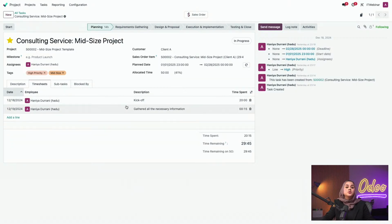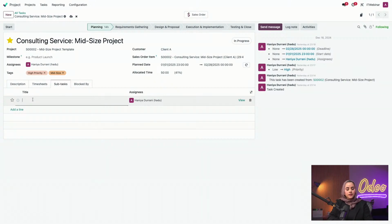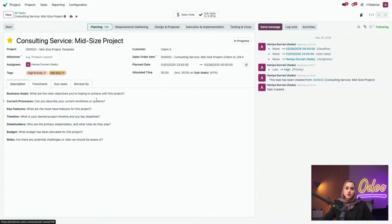And you can see the description has been updated. The time spent has also been updated. And the remaining time has also been updated. If there's any subtasks, you can also see that in the subtask section. For this particular project, there are no subtasks assigned, but let's just say you do want to have a subtask. You can most certainly go ahead and call this subtask 1. And you can, of course, add multiple different subtasks to a task. All right. We can also star these as well, depending on the priority. All right. So this will allow you to track everything under one platform.